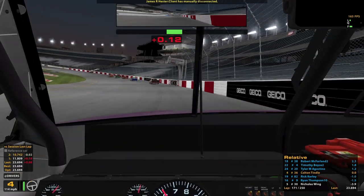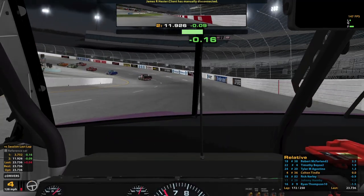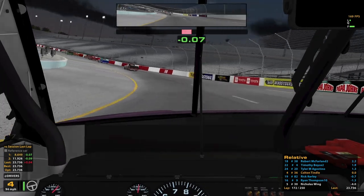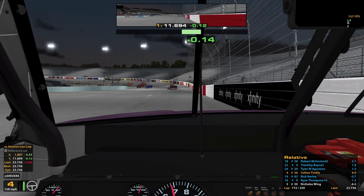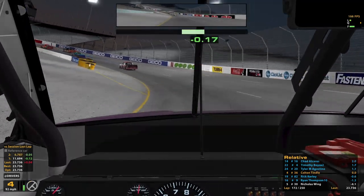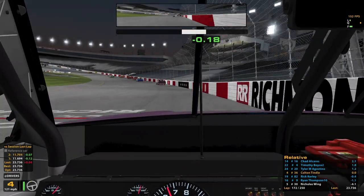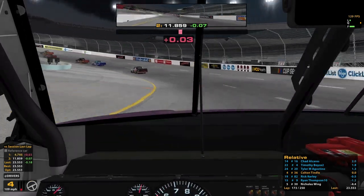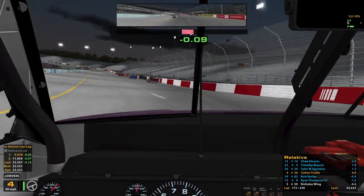I don't know, maybe we come pit earlier than I even expected to. That was a 3.7. Oh my gosh, overdriving. Maybe I should, just because I'm really falling apart here. Track position does matter a whole lot. Cautions can happen too, though. Very difficult decision on when to come in.